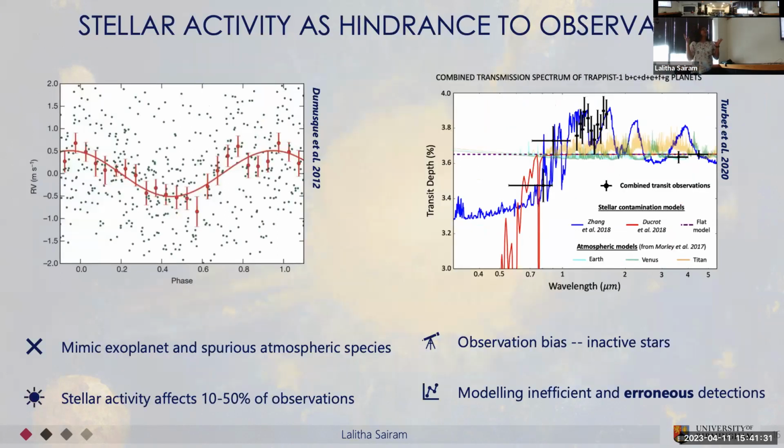So, as I said, stellar activity does drown out a planetary signal if it is there, or in some cases, it mimics the presence of a planet. But we see stellar activity is also creeping in when it comes to the atmospheres of planets, when we are trying to detect them from here. What you see on the plot on the right-hand side is the TRAPPIST-1 system. A few years back, a water feature in TRAPPIST-1b was published. However, later on, it was debunked to be a feature due to a spot on the surface of the star, which was not modeled correctly. In fact, we see that stellar activity leads to contamination in the transmission spectra of planets.